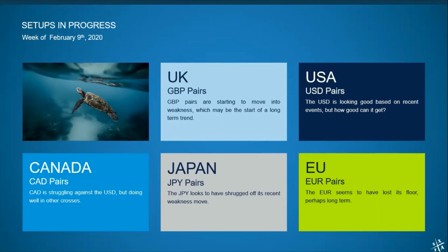Canadian pairs, the CAD, as I pointed out in the one chart, USD CAD, it is struggling against the dollar, but it seems to be doing well against other crosses, or at least holding on to its own. And at some point, I do think that the USD CAD is going to head back towards the bottom of its range, maybe even deeper. The yen looks to have shrugged off its recent weakness more towards the end of last week than anything else, but it is looking like it's coming back.